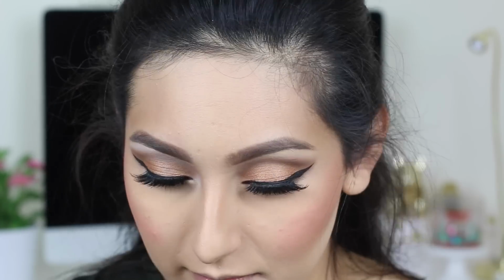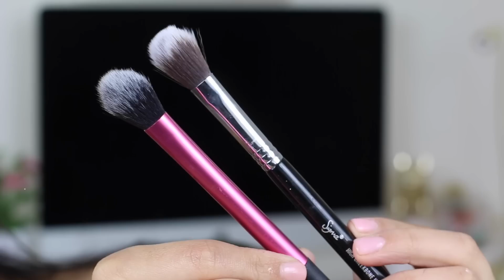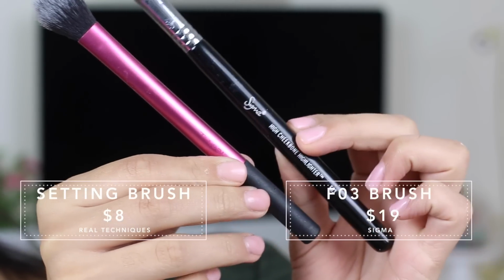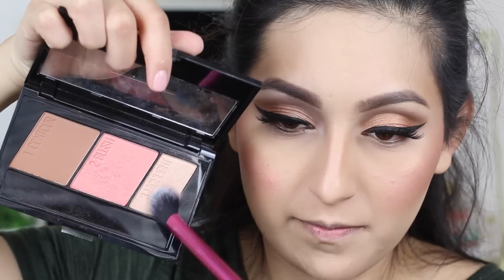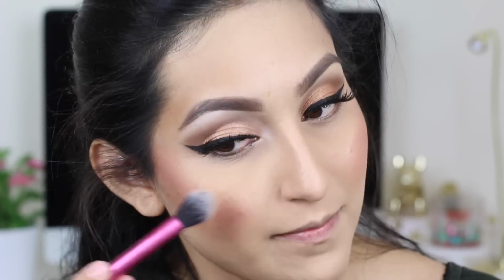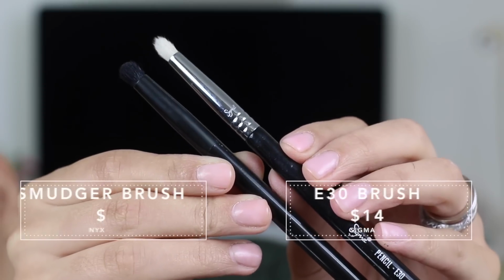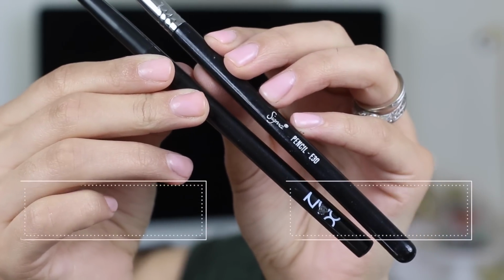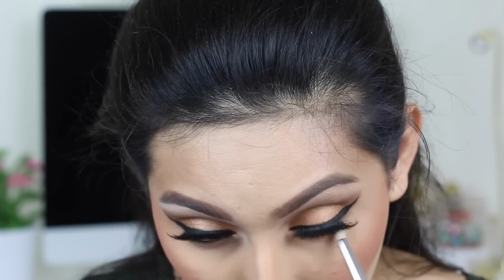As for my highlighter, I'm going to be using the one that comes in the Maybelline Contour Kit with the Becca Opal Highlight. These two colors are almost exactly the same. The brushes I'm using are the Real Techniques Setting Brush that looks like the F03 from Sigma. I'm just going to easily apply that and you're going to see the color is almost exactly the same. The formula is a little bit different. Obviously the Becca Opal applies a little bit more easily. Then for my pencil brush, I'm going to be using the E30 from Sigma with the smudge brush from NYX, and I'm going to take that brown color again, the one that we applied in our crease to deepen it up, and apply this on our lower lash line.